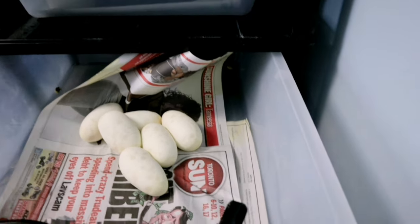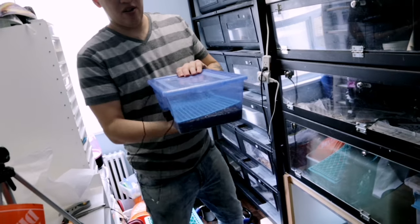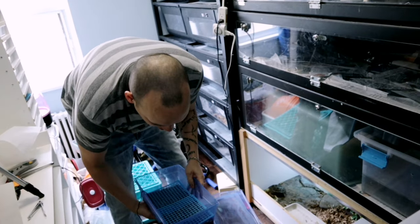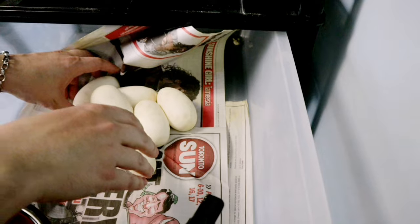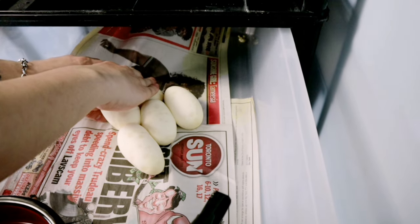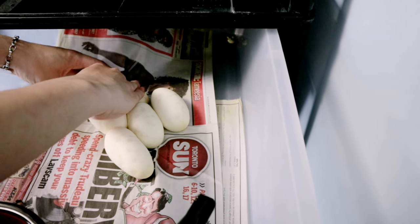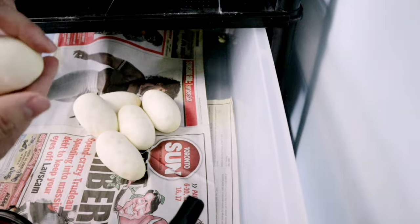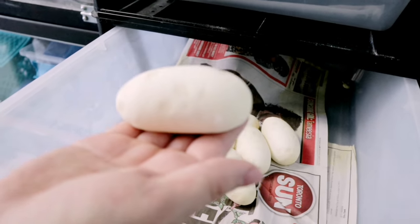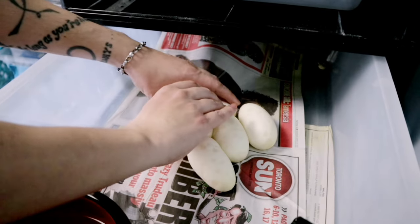I've prepared vermiculite and water and stuff. So we already have a nice little incubation tray ready and waiting. Yep. Dinosaur eggs! Yay! Yay, 6 eggs.